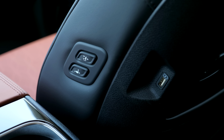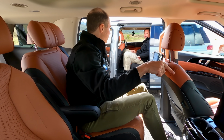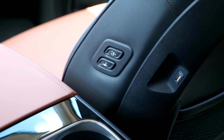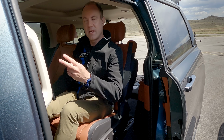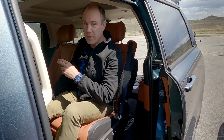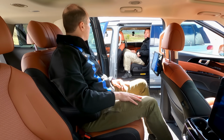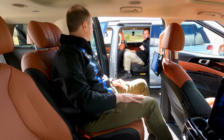For the rear passengers to screw with the front passenger who says, well, is this good? How about now? Forward, back? Do you have enough space? The rear passengers can now control that with these 2 buttons, fore and aft and the seat back. Makes a lot more sense in a livery setup than it does in this.